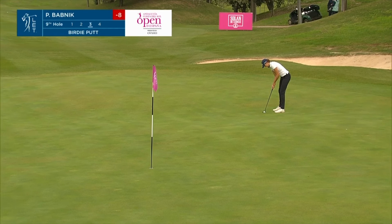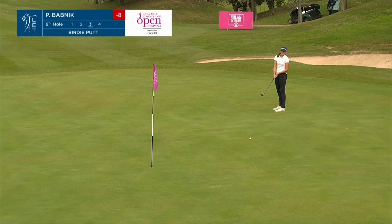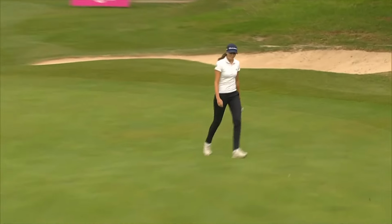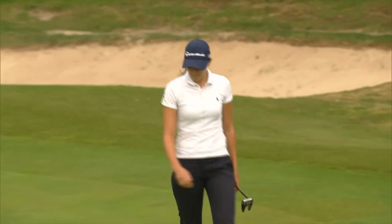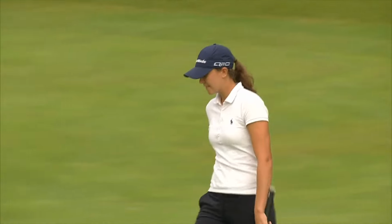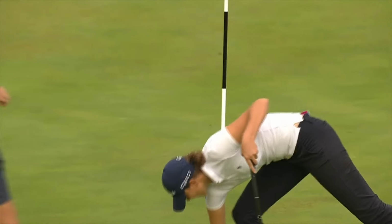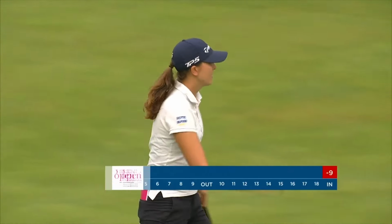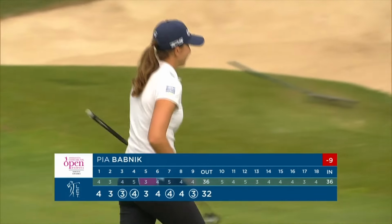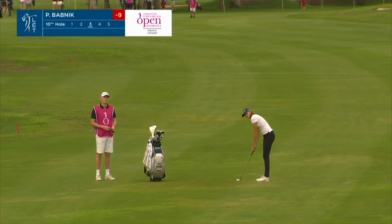A good 6 feet of break on this one, uphill, then downhill towards the hole from here. Done very well. Magnificently well. What a putt from Pia Babnik, and she joins Ciganda at the top. That takes such imagination to aim away from the hole and then that dying pace into the front edge, out in 32, the same as what Carlota Ciganda was.